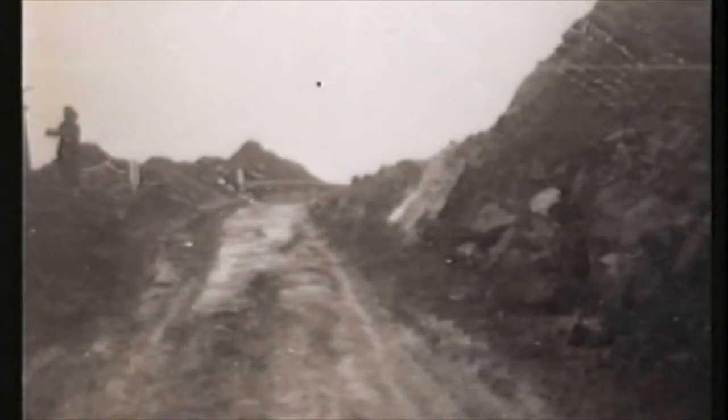And that's 1951 at Devil's Slide, looking north at the same location that's been troublesome.